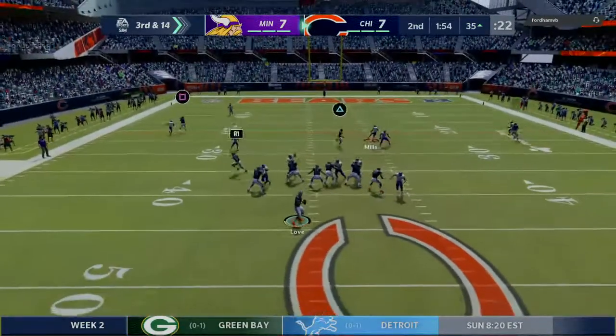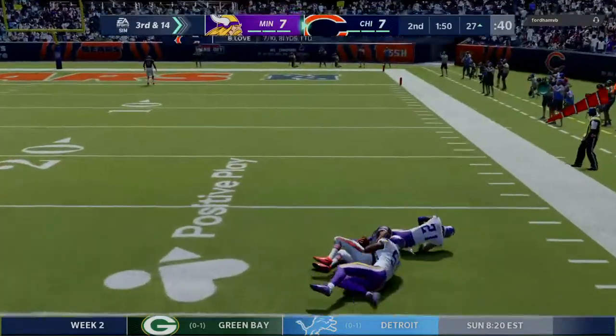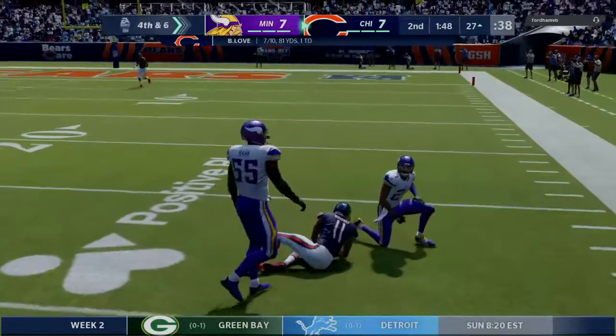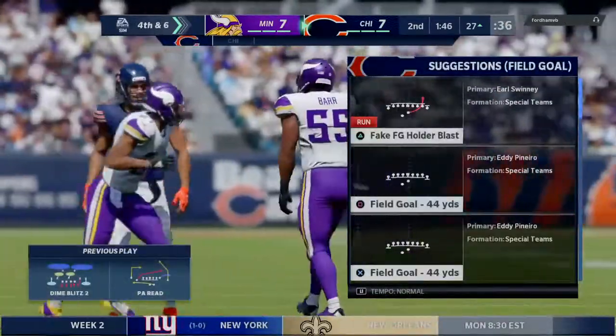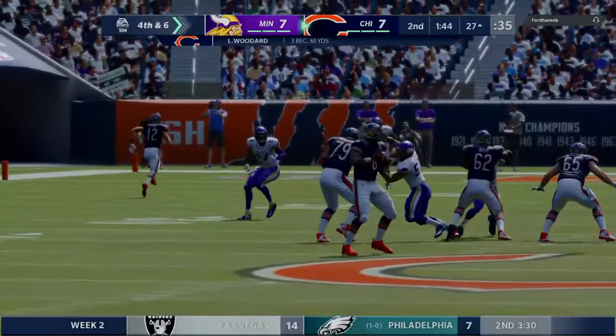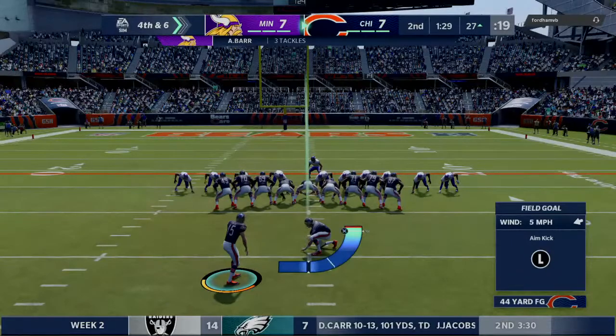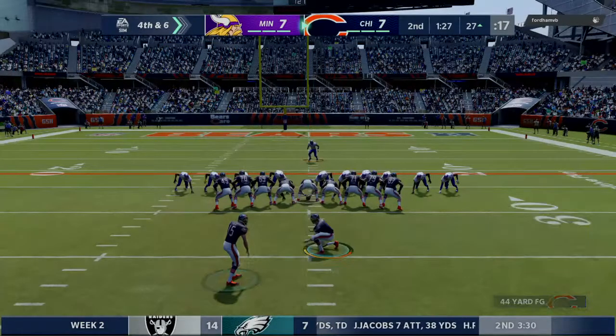Play fake. Here's Love. It's caught by Brown, and he'll be stopped at the 27-yard line, well short of the 1st down marker. A gain of 8 there on the 8th play of the drive. Eddie Pinheiro on now for the Bears. From the right hash, this from 44 yards out.